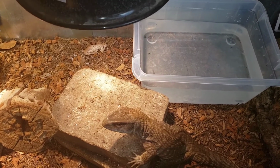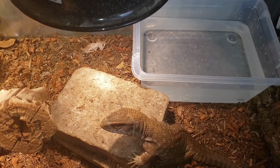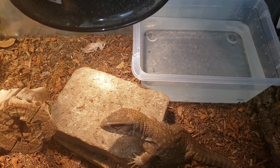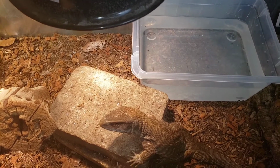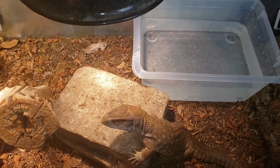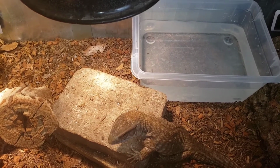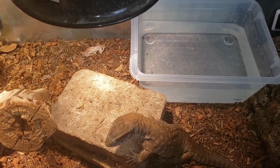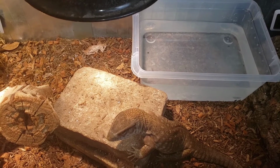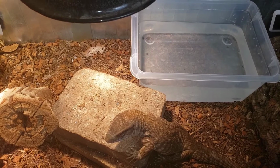There's all types of bugs in here. There's powder orange isopods, springtails, superworms, earthworms, all types of stuff, and she can dig around and eat whatever she wants. For food, I only feed insects. She got one pinky mouse when she was smaller, and that's only because my hognose didn't eat it, so I just gave it to her.